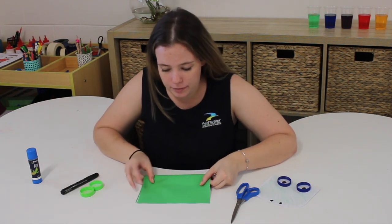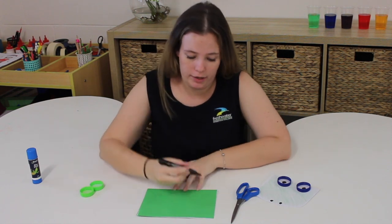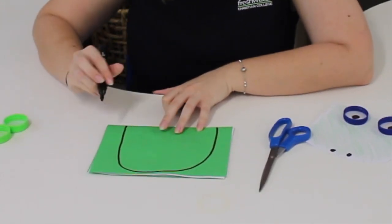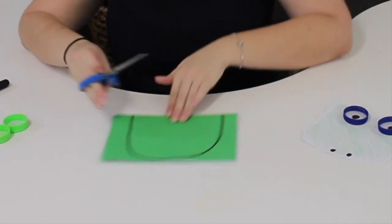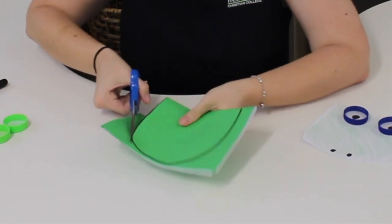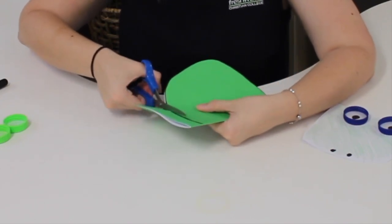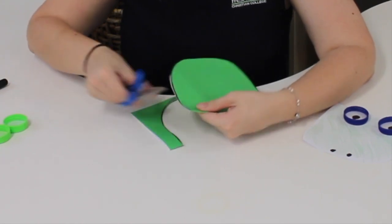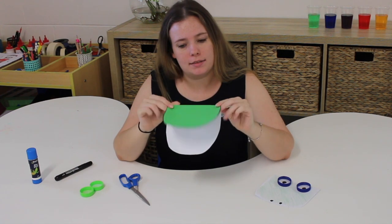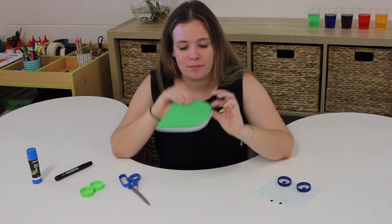Then I'm going to fold it in half. And I'm going to cut along here. I'm going to first get my texta. And I'm going to cut along that line. I'm going to turn it into a nice, maybe a mean crocodile or a hungry crocodile.